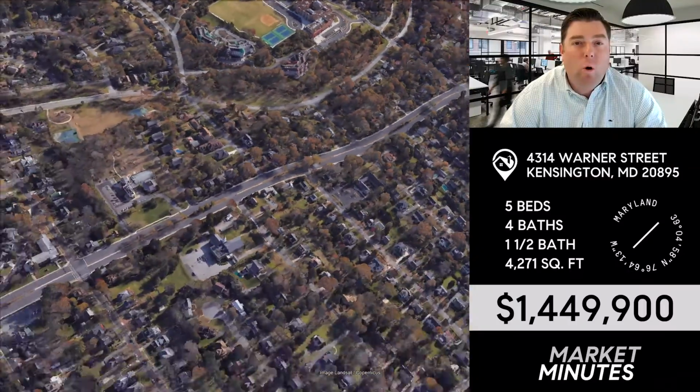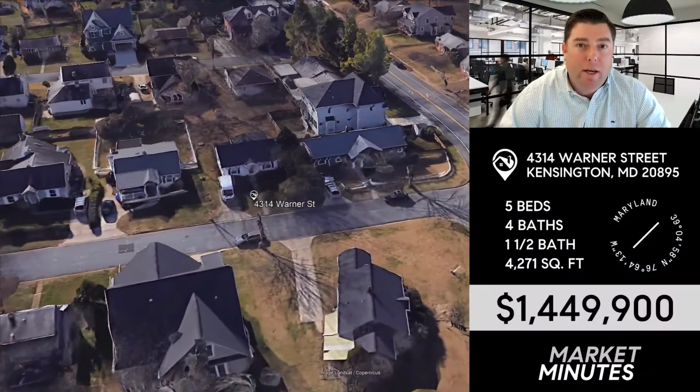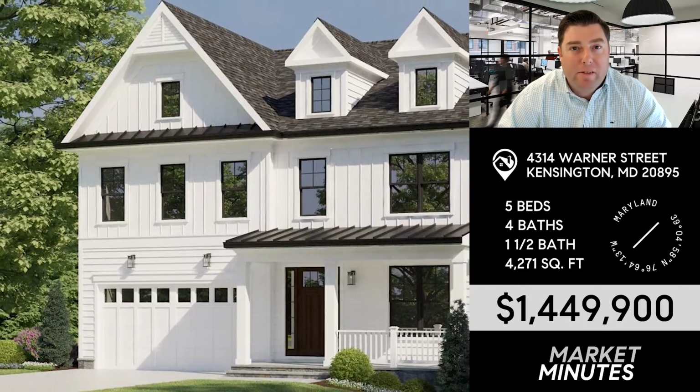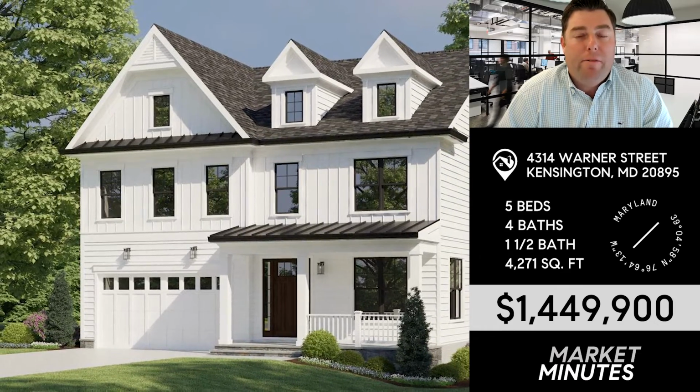All right, let's jump to the other side of Rock Creek Park to the always sought after subdivision of Kensington Estates. We have 4314 Warner that hit the market last week at $1,450,000. This is a new construction house by Wormald. We actually had a client looking at it pre-construction, and now the framing is up. With the neighborhood trending the way it is, I think this is a really good opportunity and very good value.